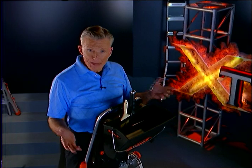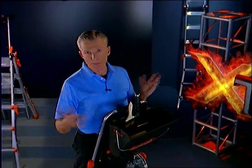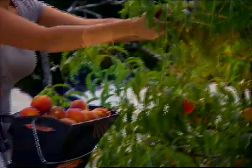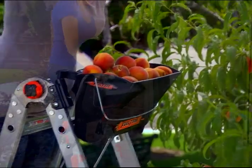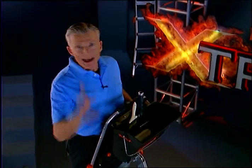And you know what, folks? It holds an entire gallon. Think about that. Instead of just a quart that you're running up and down the ladder trying to get and dripping all over the place, you've got it all right here. And it's not just for paint. You can pick fruit, put it in it. You can use your cleaning supplies. You can even put some of the tools that I used a moment ago in it. And there's more. I'm gonna let Robin do the cleanup.